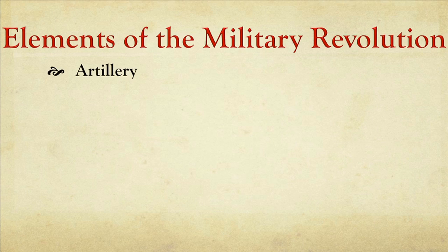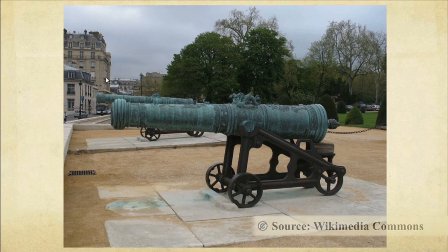But the military revolution I want to focus in on has several particular elements, not just guns. One of them is artillery, cannons that can knock down walls, cannons that can sink ships, cannons that, packed with a lot of small fragments, can blow apart densely packed formations of soldiers. And here's an example of how cannons are being made more mobile, so they can be carried on ships, pulled around from place to place.